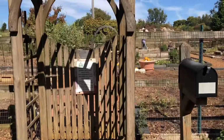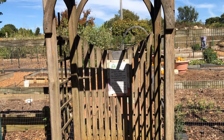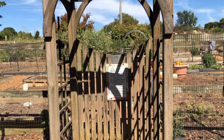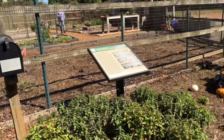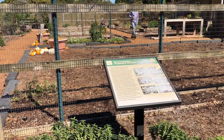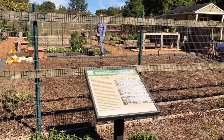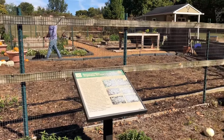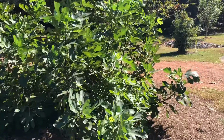And then it says, please enjoy this garden with your eyes only. The vegetables are donated to a local food bank. Isn't that wonderful? And then that gives some information. It was started in 1992 and it's still planted and maintained. Now, before we go in, I do want to walk around just a little bit.